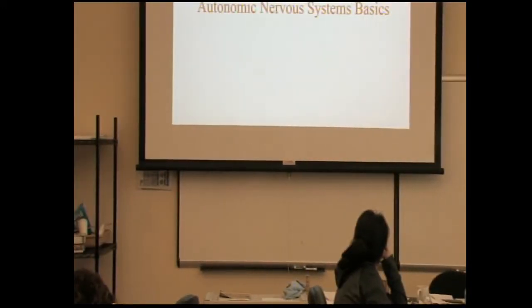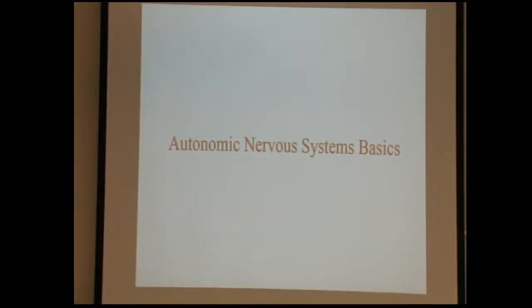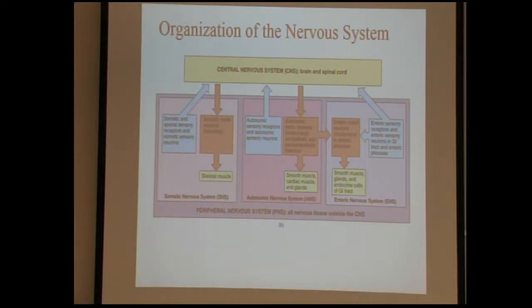All right, so let's start with some basics about our autonomic nervous system. First off, let's orient ourselves a little bit about how this is all connected together functionally. We just got done doing all the central nervous system stuff, right? Brain and spinal cord. But obviously all those signals need to be sent out to the rest of the body, and then the signals need to get from your fingertips back to the spine or the brain.